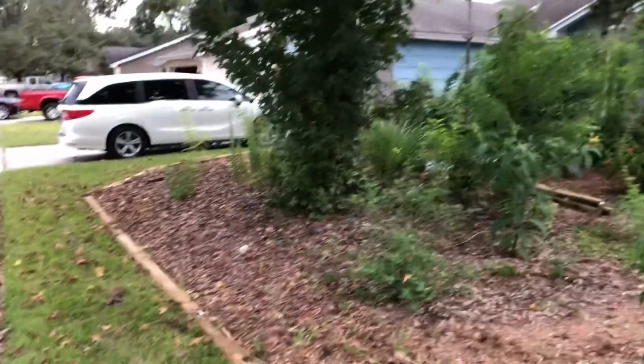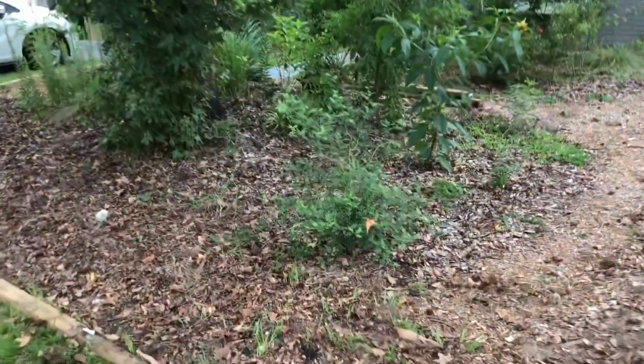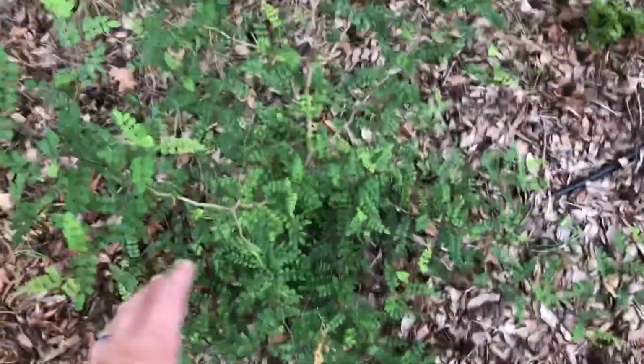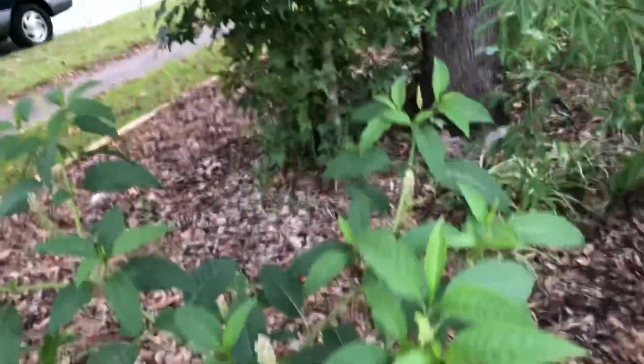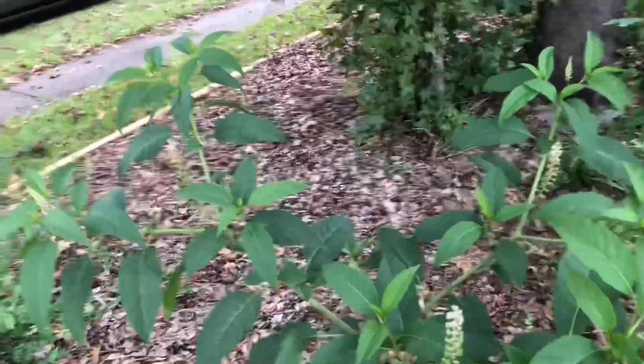This just kind of gives you the view. There's the big sweet gum in the front yard there. But another wild lime here. Pretty happy in this spot. It was not even 12 inches tall when I planted it 5 months ago. Pokeweed, Phytolacca americana. A weed, but a really, really good weed.